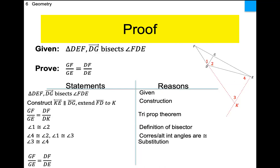Now, the big question is, what the heck was that going to do for us? Well, McKinley, look at the shape, and I just said that 3 is congruent to 4, which means FK is congruent to KD. I just said that angle 3 and angle 4 are congruent.